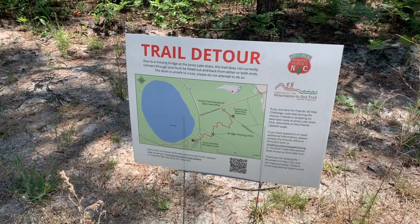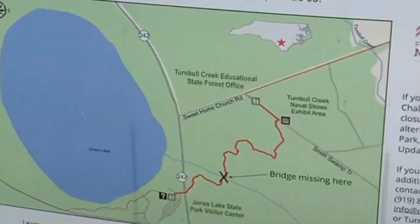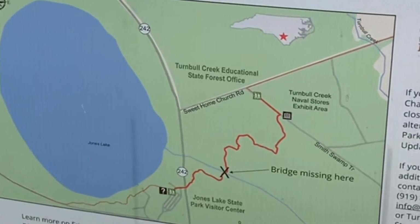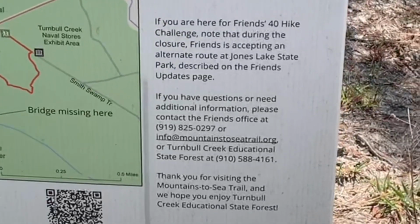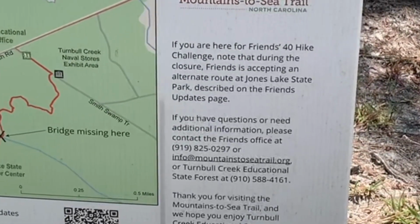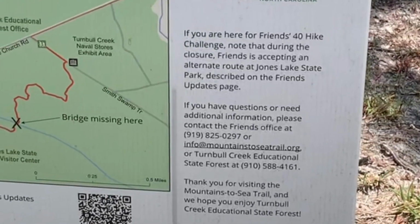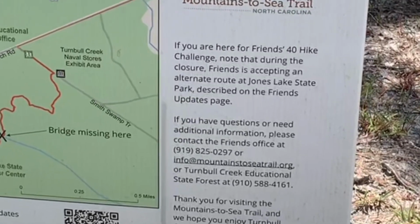Due to a missing bridge at the Jones Lake drain, this trail does not currently connect through and must be hiked out and back from either or both ends. The drain is unsafe to cross, and do not attempt to do so. If you're here for the Friends 40 Hike Challenge, note that during the closure, Friends is accepting an alternate route at Jones Lake State Park, described on the Friends update page, which I did not check before coming.